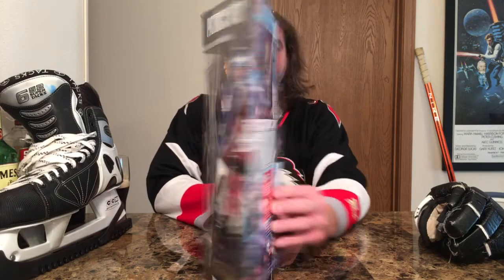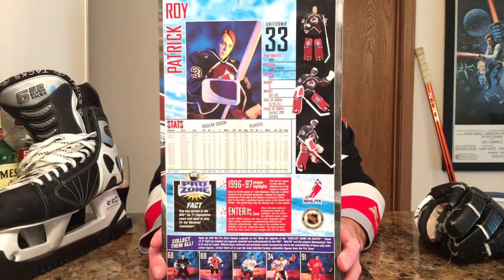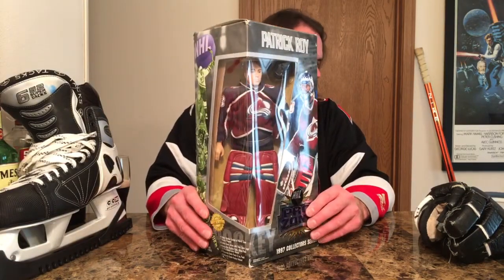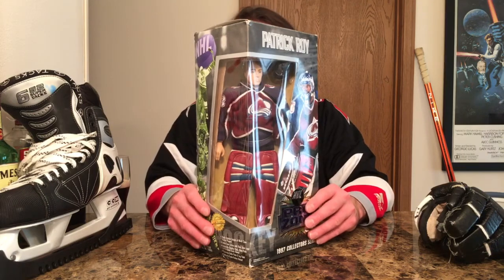Now, of course, on the back here, you see that they actually did show that there were going to be some of the graphics. Well, no, they didn't include that. And that happens a lot with collectibles. And so there you go. There's Patrick Roy, of course, also famed for having played with the Montreal Canadiens. So there you go with that. And that's the last one on the list.